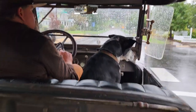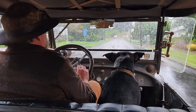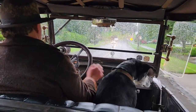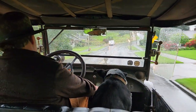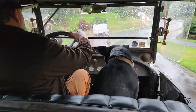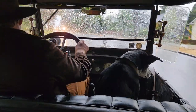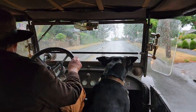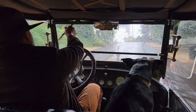Now, for those of you who are wondering, the dog's name is Jolene. She is an amazing riding companion. She's Linus's dog. She sat in that passenger seat just as happy as could be the whole trip. Never barked. You may have seen her earlier running around with the stick. She's very playful, but she is incredibly good when she's in the car. She just sits there and enjoys the drive and keeps to herself. She is a great traveling companion for Linus.